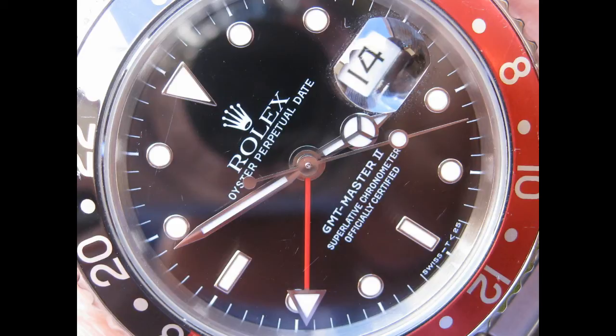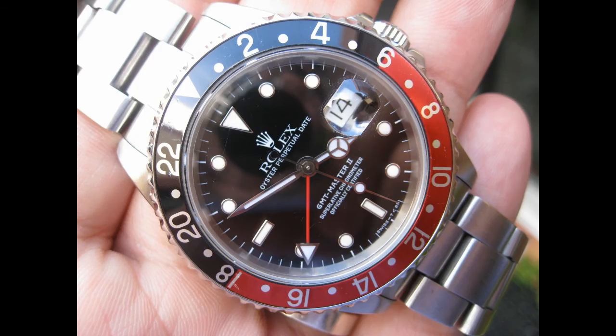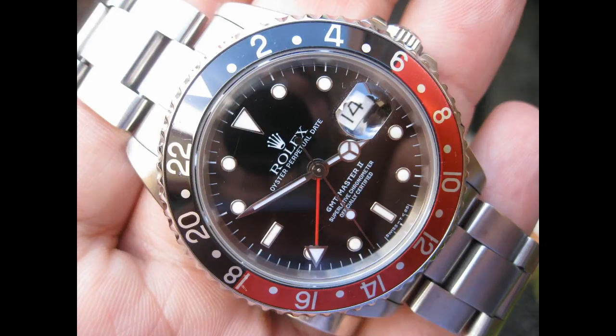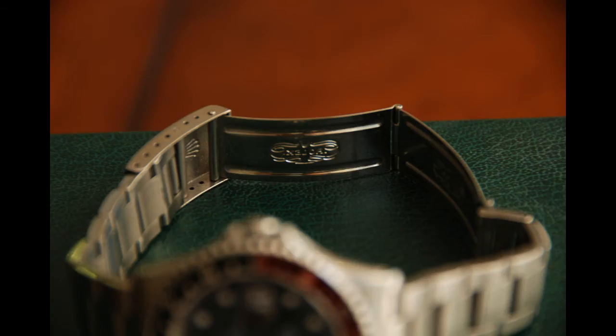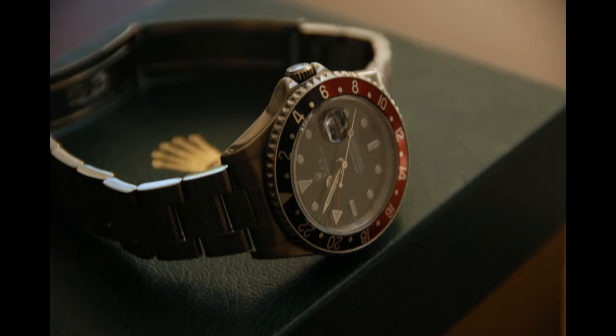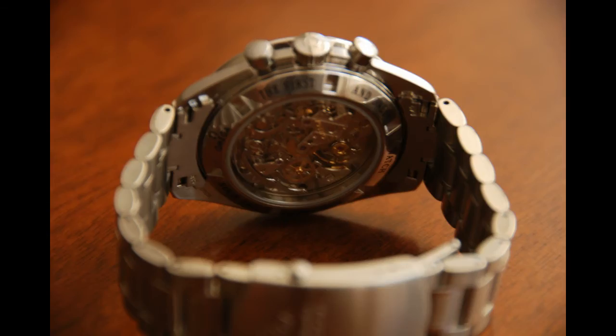The GMT II is one of the greatest sports watches of all time. Many have copied, many have tried to replicate, but the GMT II is the ultimate GMT genre watch. Patek Philippe has the world time, but Rolex has the GMT. The GMT II is one of the legends in the wristwatch industry.